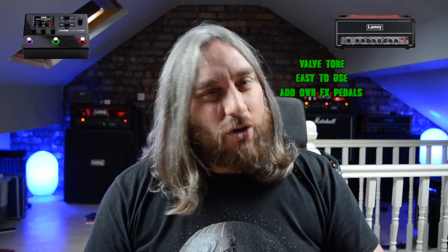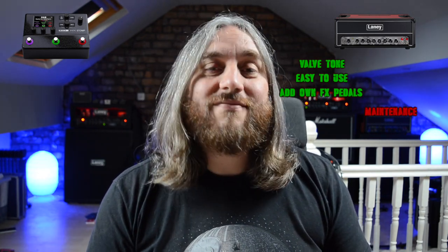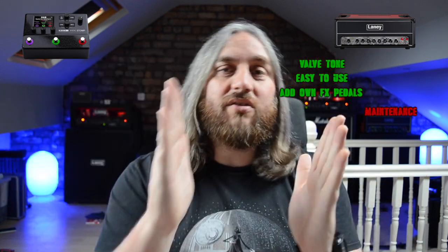Okay, so valves sound great. The cons to owning a valve amp. Okay, first one, maintenance. Valves require maintenance. They do degrade over time and they can break relatively easy. If you store your amp in a van like this, the valves can shake loose. If you go from a really hot room to a really cold room, they can break, yada yada yada.